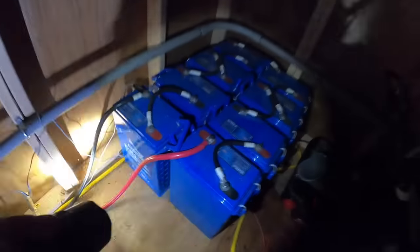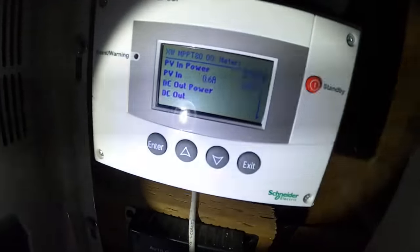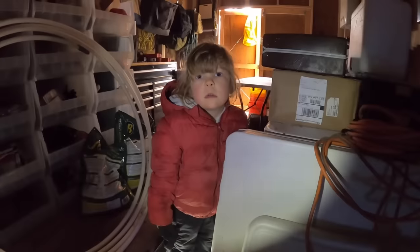This is our electrical system. We get power from these batteries right here. And these batteries are charged by our solar panels, which is charged by the sun. So, Agent Piglet, we need to see if the solar panels are working. The way we tell is by looking at this right here. PV in power, 182 watts. That's not enough to charge our batteries. Agents, we need more power than that.